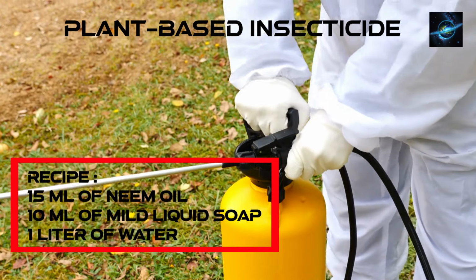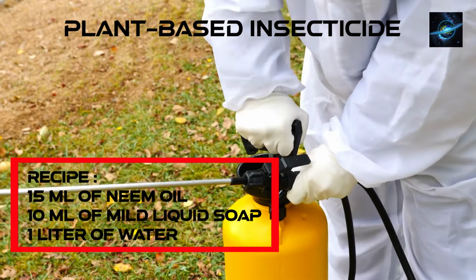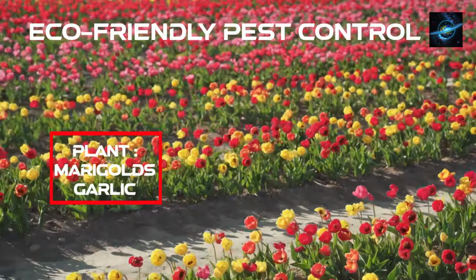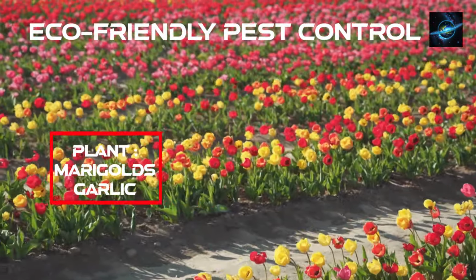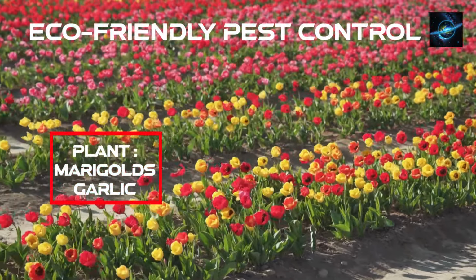4. Plant-based insecticide. Protect your plants with this gentle yet effective insecticide that's kind to the earth. 5. Eco-friendly pest control. Employ marigolds and garlic, nature's own pest repellent, for a flourishing garden.